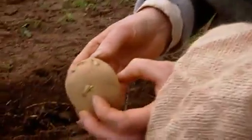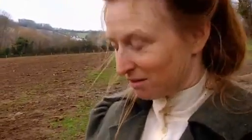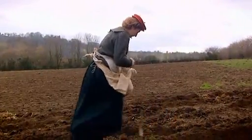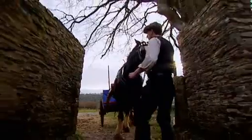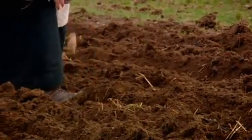Tatties have been chitted, which just means left out with a tiny bit of light so that they sprout slightly. And they've already started their life, so that just gives us a bit of a head start, really, a couple of weeks advance. Each shoot will give rise to new plants, and all being well, an abundance of new potatoes. If the team can harvest them in July, earlier than most growers in Edwardian Britain, they can expect to earn an extra £10 an acre.